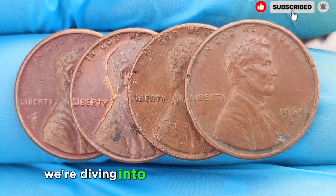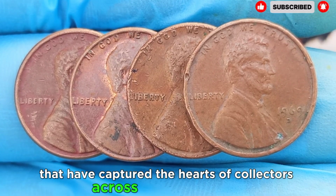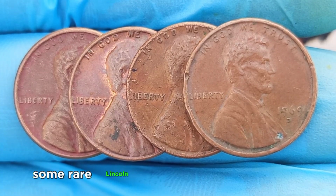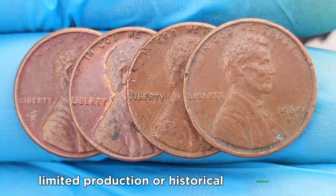Today we're diving into the fascinating world of Lincoln Memorial cents, the 1-cent coins that have captured the hearts of collectors across the United States. While most pennies are ordinary, some rare Lincoln Memorial cents are worth a small fortune due to their unique minting errors, limited production, or historical significance.